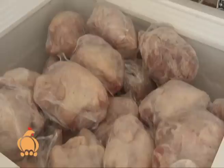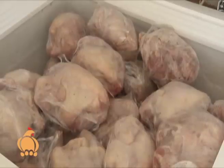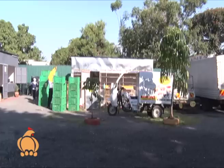So this is what we have in the office right here, because we have clients who come to buy from here. They buy live chicken and they buy slaughtered chicken. So we also have this set up here in the office.